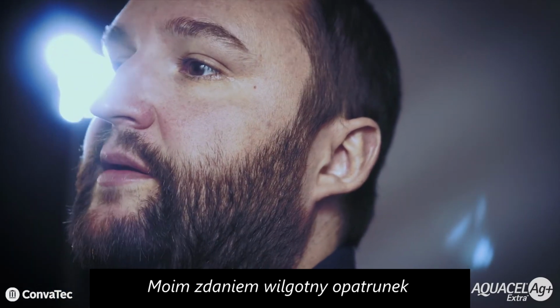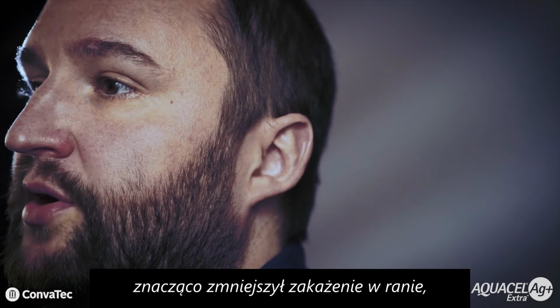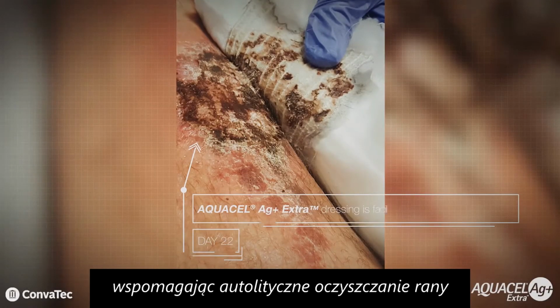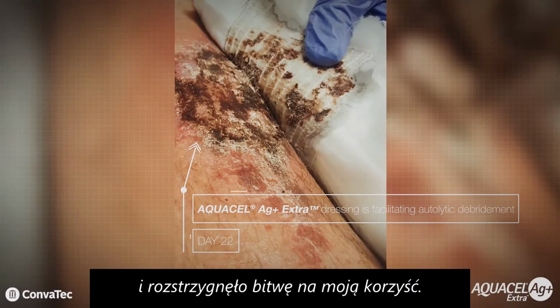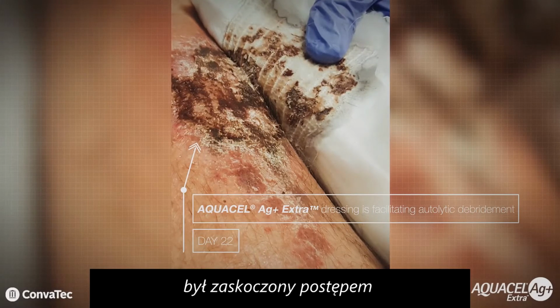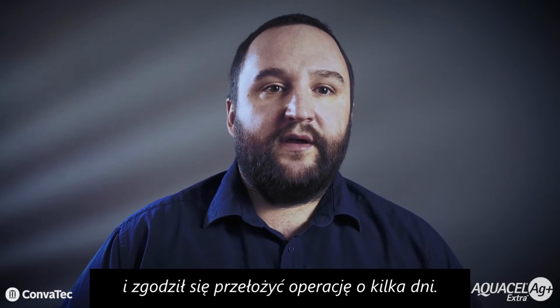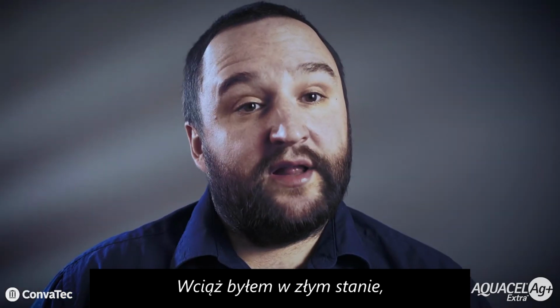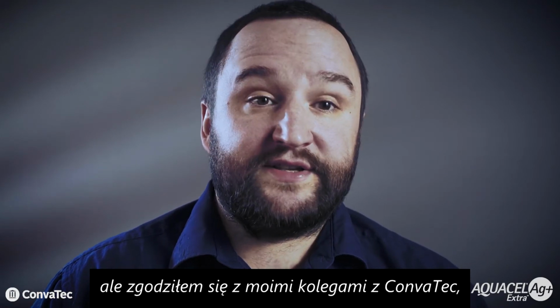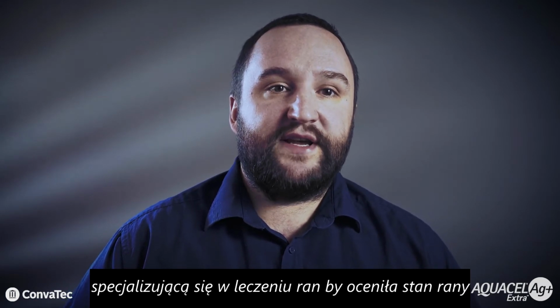In my opinion, the moistened dressing dramatically reduced the bioburden in the wound, encouraged autolytic debridement and shifted the battle in my favour. The next day the surgeon came by and was rather surprised at the progress and agreed to postpone the operation for a day. I was still nil by mouth at this time, but I also agreed with my colleagues here at Comatec that I could have a tissue viability nurse from GDC visit me for assessment.